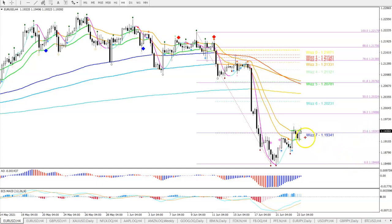Or if there's a triangle, that's also pretty typical for wave 4. You could have an A, B, C, D, E, and then a down break. Well, the wave E, of course, is the best typically if that happens, or the break.